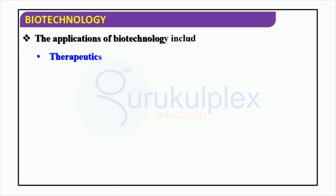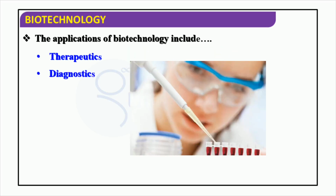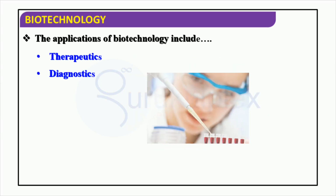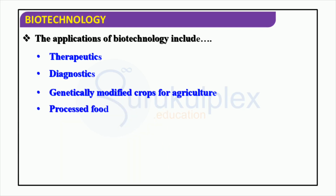Biotechnology has made its way into everyday life, offering many potential uses. It can be employed in therapeutics to develop treatments and medical interventions, as well as used in diagnostics to diagnose medical conditions and track responses to treatments.